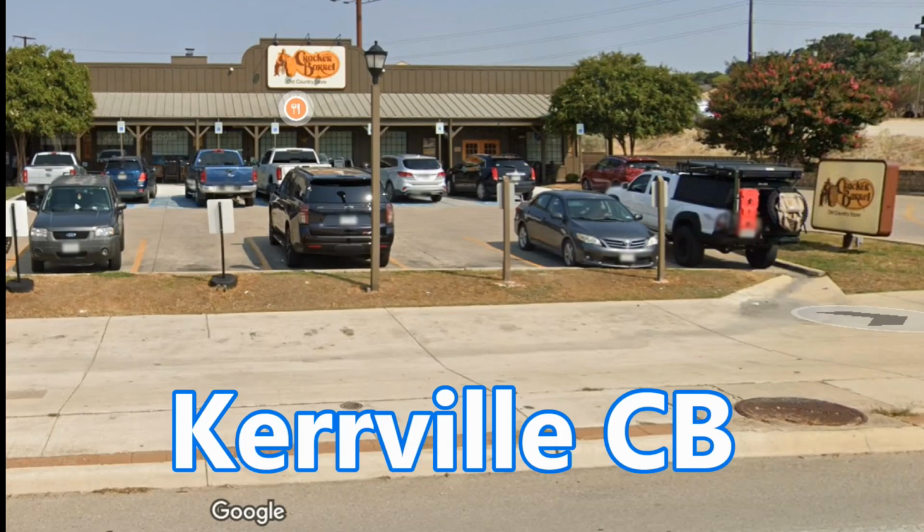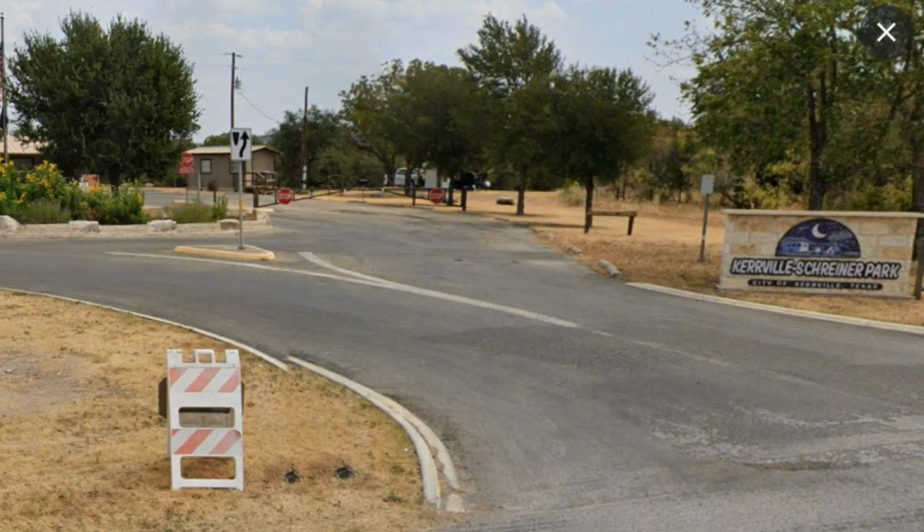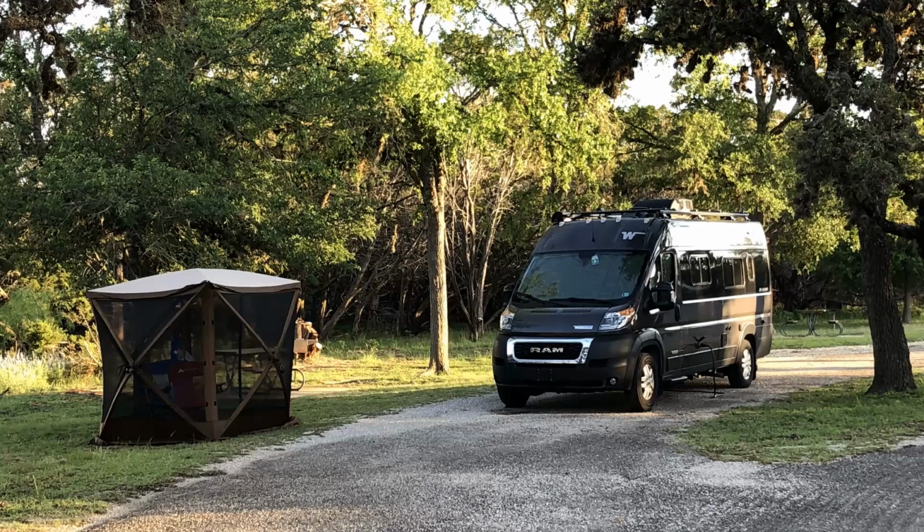We spent the first night at the local Cracker Barrel, and during the time we were there, Kelly discovered there was a city park that had RV camping as well as hiking and biking trails. So the next day we found our way over there, and we ended up staying for a number of days before we headed on over to San Antonio.